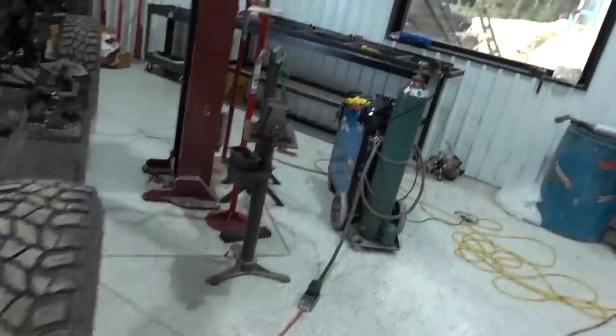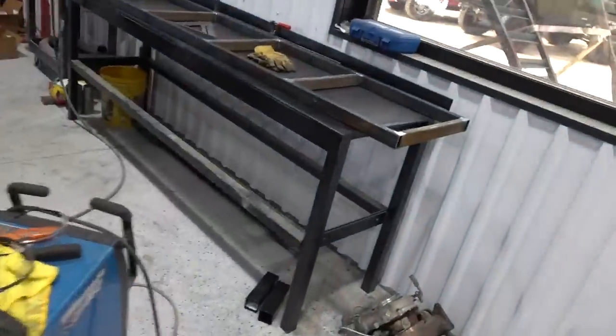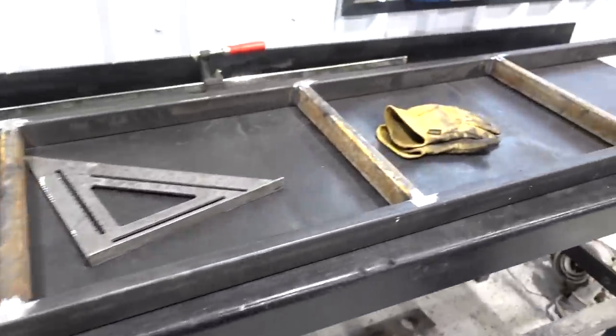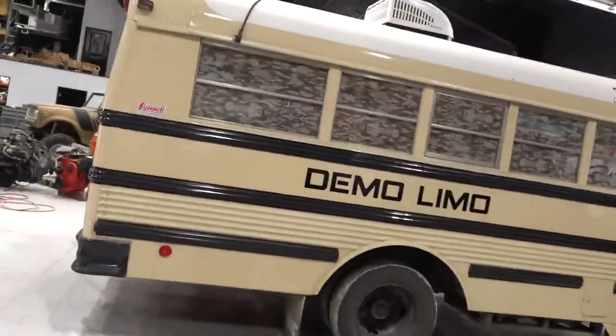He's got part of his ladder done over here. A couple of rungs, using 1x2. Looking solid, this thing ought to be super stout. And it ought to look pretty good.